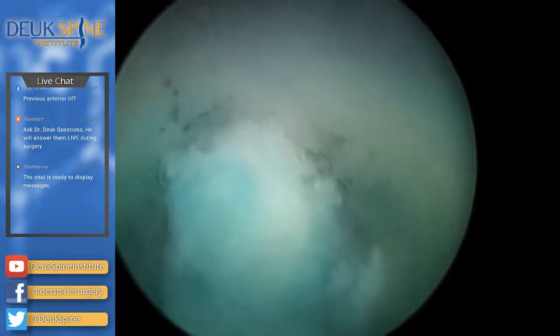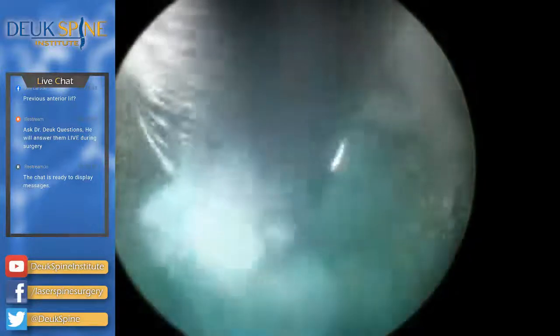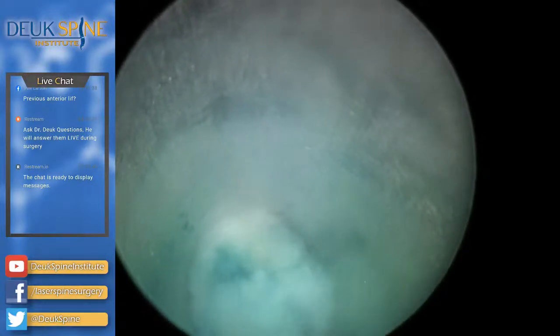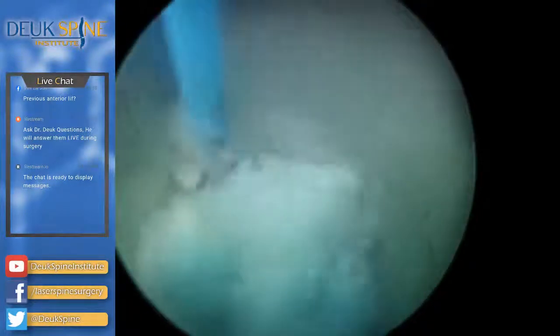Well, he's moving a little bit. The movement he's having is just basically sleeping. People move in their sleep, and he's moving a little bit, and I just want our anesthesiologist to be aware. He's strapped down well, I'm sure.